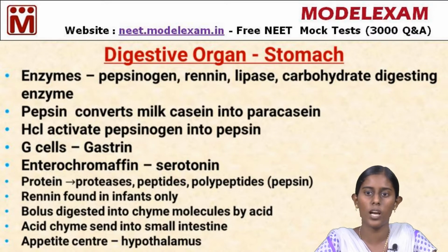The next thing is about the next region, the small intestine: how the food enters into the small intestine, and what happens in the small intestine. The main function: all the digestion process ends in the small intestine region, and absorption also happens in the small intestine region. We will discuss that in the next slide.